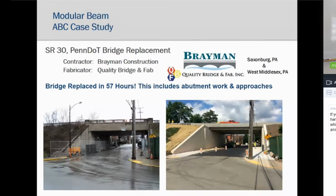This is a rolled beam modular bridge built as a bridge replacement project for State Road 30 near Pittsburgh, Pennsylvania. The contractor was Brayman Construction out of Saxonburg, Pennsylvania, and the modular units were fabricated by Quality Bridge and Fab out of West Middlesex, Pennsylvania.